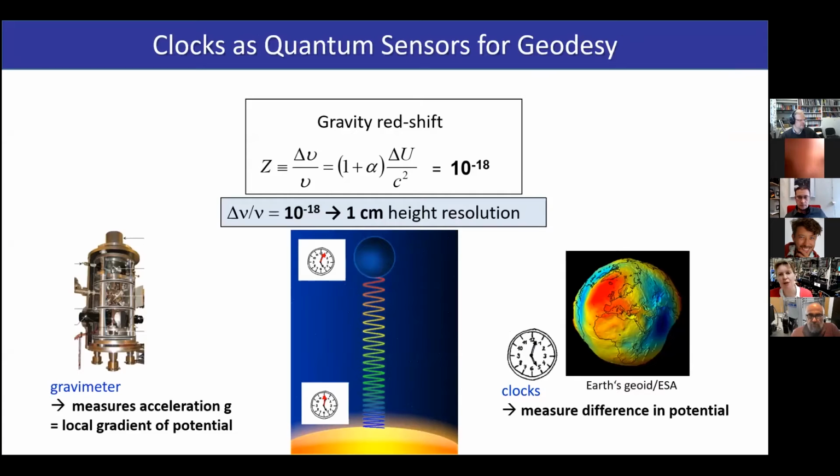One of the main motivations I like to use for introducing such a clock talk is using novel quantum clocks for geodesy, for relativistic geodesy. Because this is when 10⁻¹⁸ becomes really important. When we're talking about 10⁻¹⁸ clocks, this is where geodesists open their ears, start listening and become really excited. Since our laboratory clocks can now resolve such frequency differences, we can resolve the height in the gravitational field of our planet. And 10⁻¹⁸ means exactly that we can resolve a height difference of 1 centimeter.